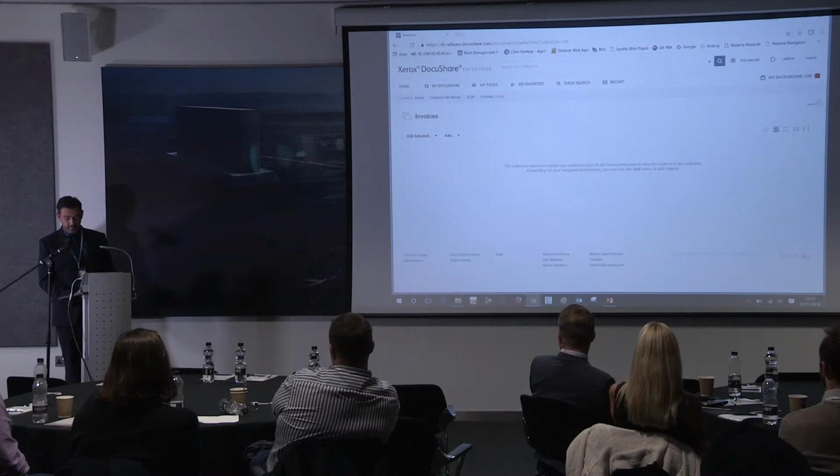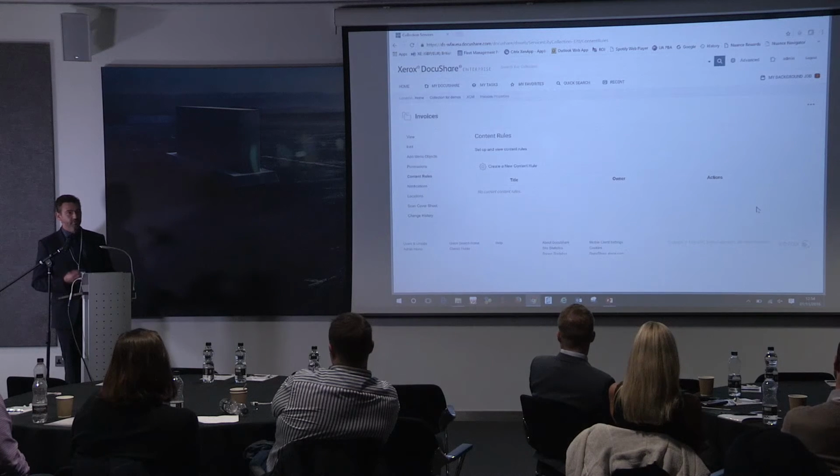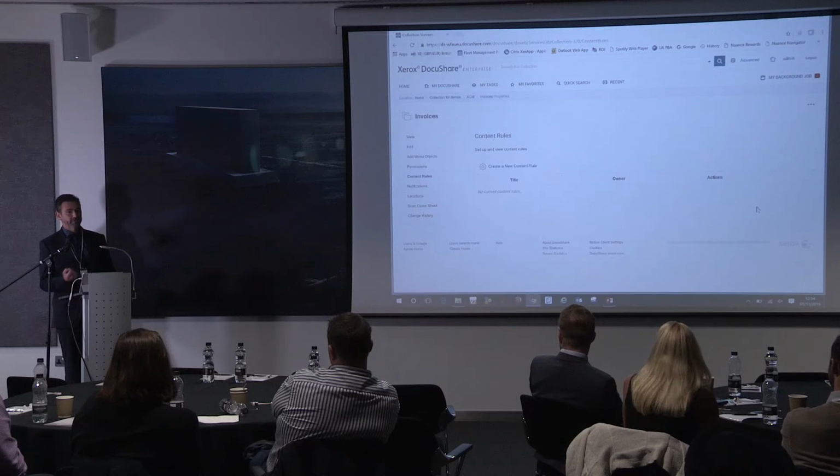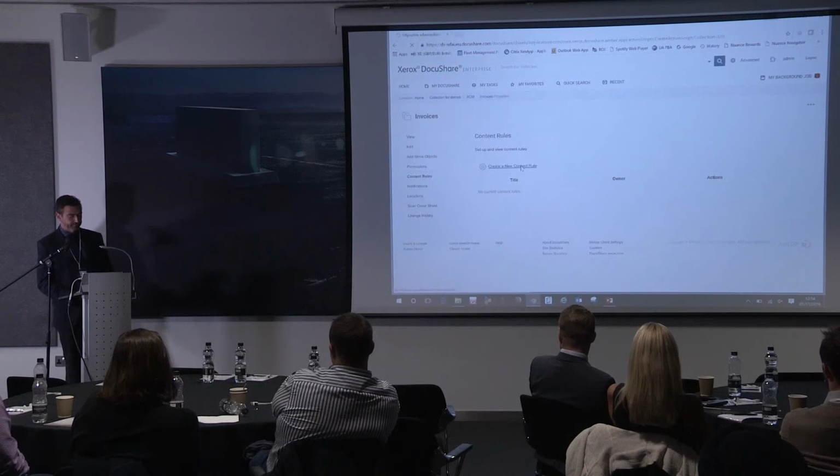So, as I said, they're called content rules. I'm going to set up a content rule here, so that anything that comes into the invoices folder, an event will be fired. But I need to listen to certain events within there and trigger a workflow off. So I can say, okay, I want to create a new content rule.